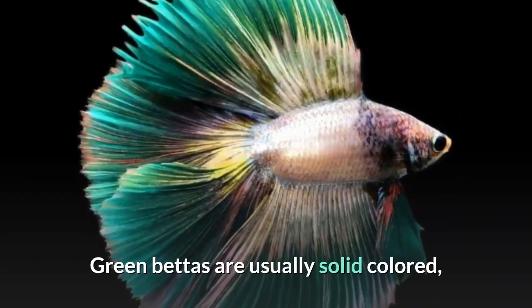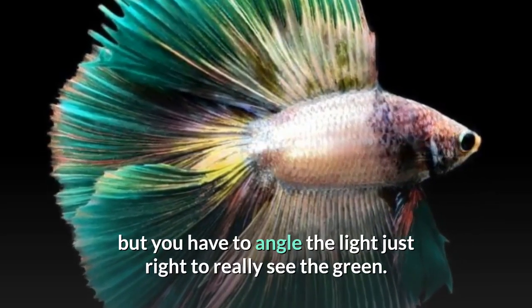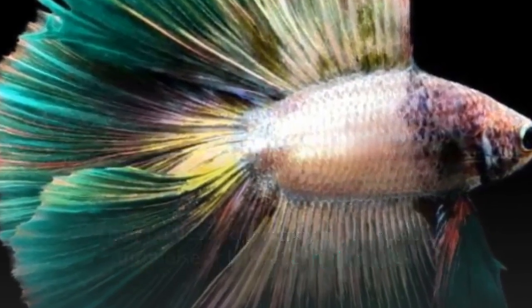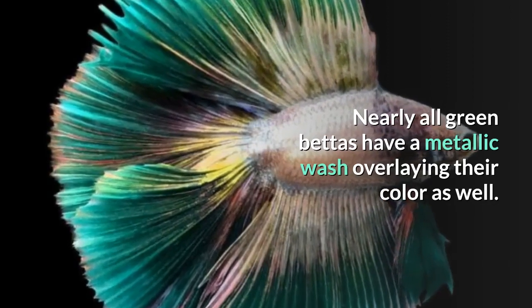Green bettas are usually solid colored, but you have to angle the light just right to really see the green. Their bodies and fins may appear black, turquoise or blue at certain angles. Nearly all green bettas have a metallic wash overlaying their color as well.